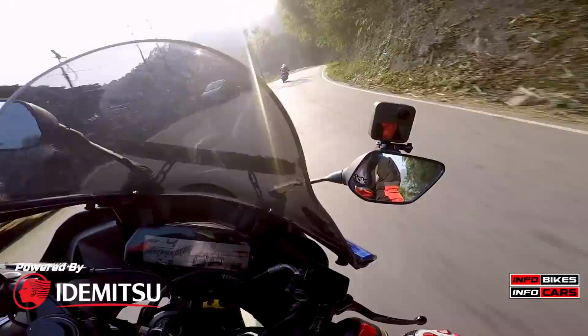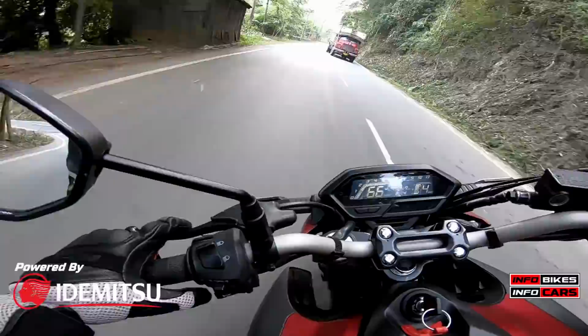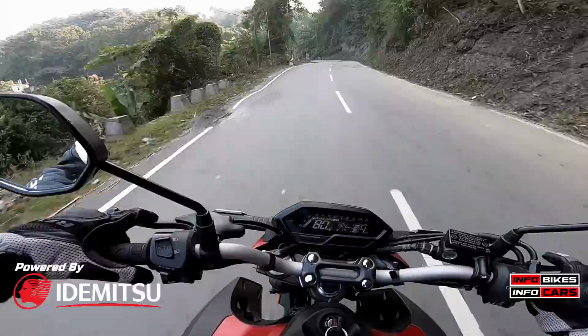Definitely not the fastest in the 200 category, but it's one of the best handling bikes. There's gravel in the corner, so I have to take a slight evasive action.